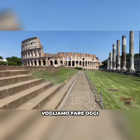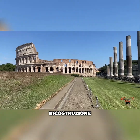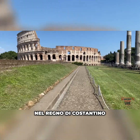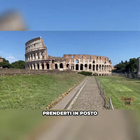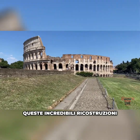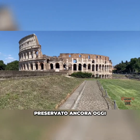So what we want to do also today, as we look at the incredible reconstruction of virtual ancient Rome of the imperial period in the reign of Constantine, we want to also show you what we do best in Ancient Rome Live: take you on location to give you that nice contrast between these amazing reconstructions and then on-the-ground reality of what's preserved still today.